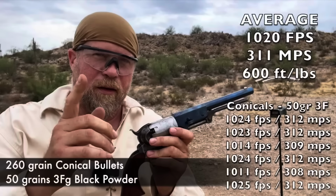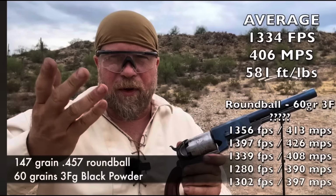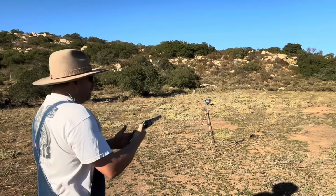And the reason why I bring this up is because Carl's numbers are, well, a little strange to me. Again, he says he's using 50 grains of 3F Goex and that same 260 grain conical. Now, he gets 1,020 on average with that load with 600 foot-pounds of energy. Again, considerably powerful. But then he does a round ball test with 60 grains and a round ball, and he's getting almost mid-13s. Now, here's where things get a little funny to me. I did a test with 60 grains of 3F Swiss and a round ball, and here's how that went. 60 grains and a round ball.